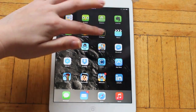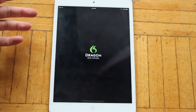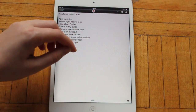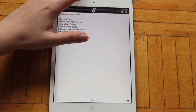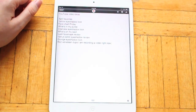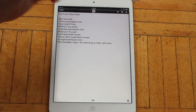This is kind of my lazy app, and it is called Dragon Dictation. If you guys don't know what Dragon Dictation is, this has some of my YouTube video ideas, by the way. This is a dictation app, so it takes your voice and it transcribes things. So, for example, I am recording a video right now. And it says, I'm recording a video right now. So I'll go back and delete that.